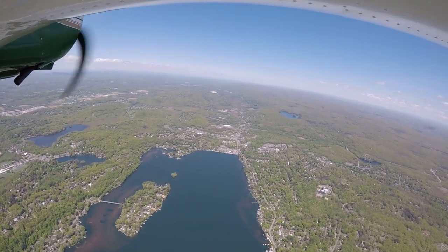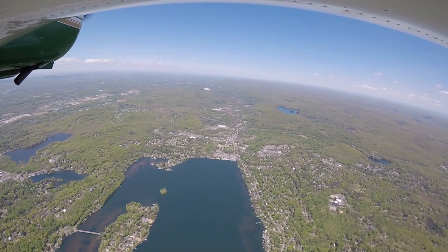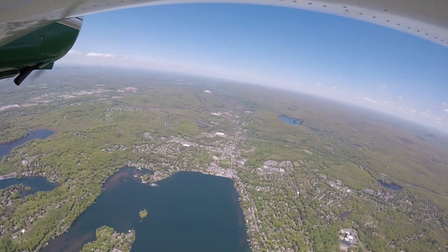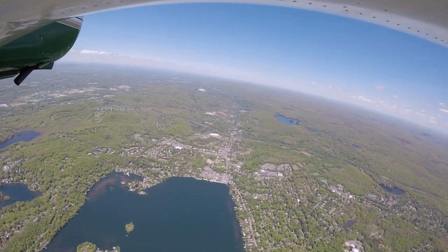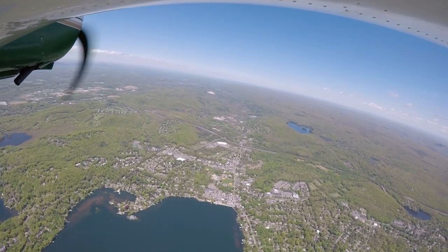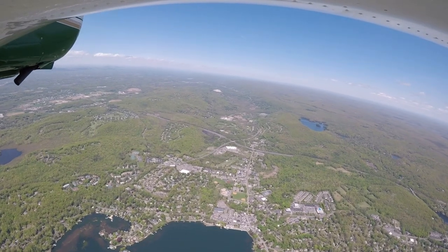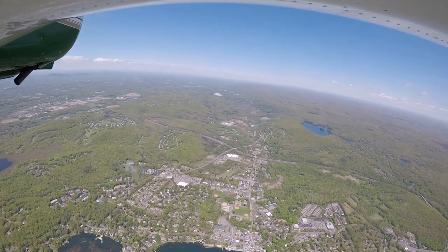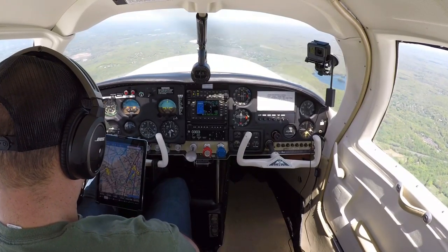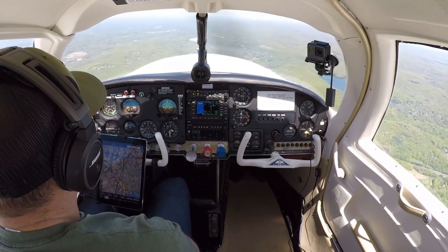They might keep me on this frequency. They might change me to 3275. I don't know. We'll find out a little bit here. We're about 34 nautical miles away from Orange County. Everything's in the green. Looks great. See that aircraft ahead of us.